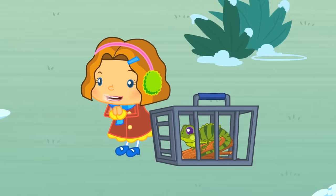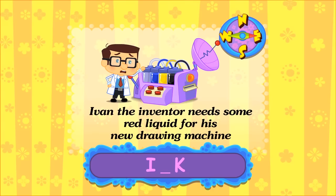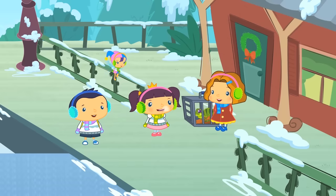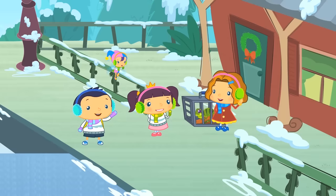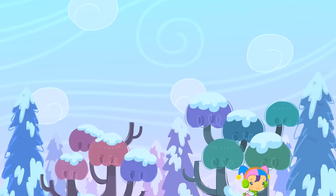But first, I'll give you another clue. Ivan the inventor needs some red liquid for his new drawing machine. I hope you find Eye Monster soon, Alice. Good luck! Thank you for all your help, Ivy. And so Alice, Brian, and Cherryberry waved goodbye to Ivy and her pet iguana and continued on their journey.